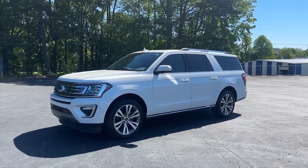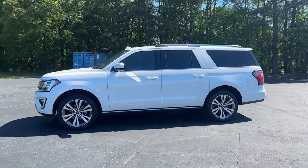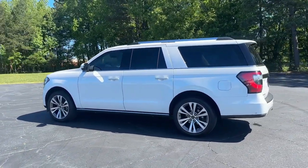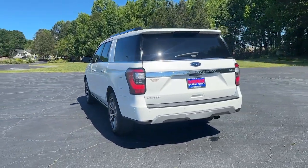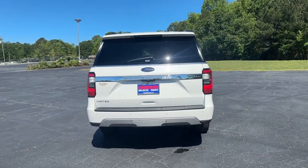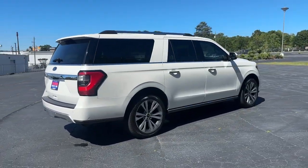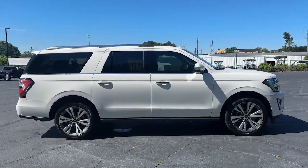Picture yourself in the 2020 Ford Expedition Max. With less than 50,000 miles on the odometer, this vehicle provides excellent value. Here's an awe-inspiring Ford Expedition Max, the premium full-size SUV with an extended wheelbase and enhanced cargo capacity. It packs a host of luxurious amenities plus increased head and legroom, even in the third row.